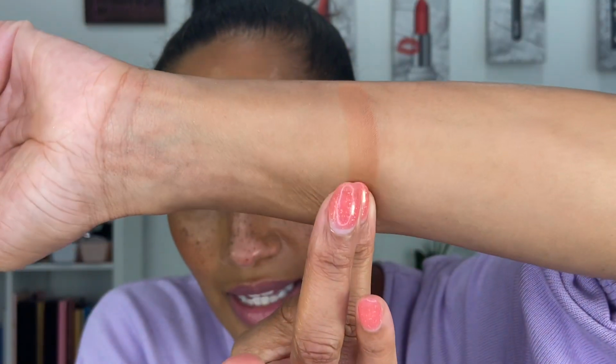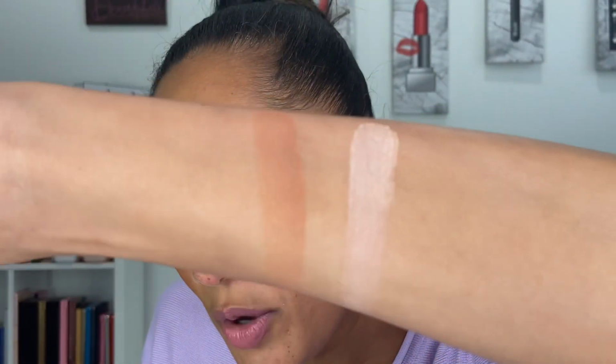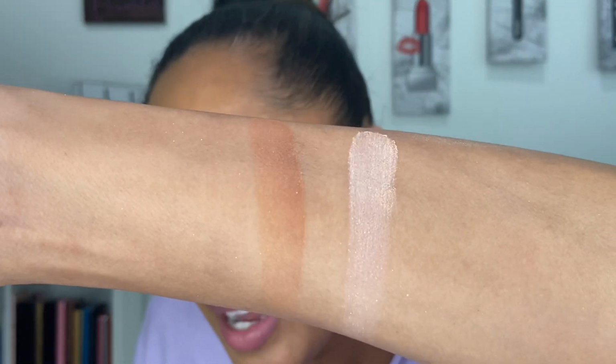These two shades right here are going to be matte based shades with a luminescent shimmer. So what I mean by that, I'll swatch them so you can get an idea of what I'm saying. They feel matte. They also blend matte-like, but you do see some shimmer particles in the shade. So I'm hoping that you all can see that. If you can't see it, just take my word for it. If you look at them in the pan, you do see some shimmer particles in them.